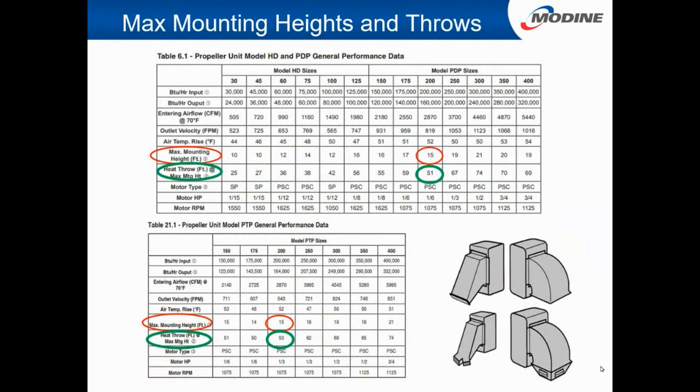So I talked about the mounting heights here. You guys see that? In the standard propellers and the blowers, I use a 200,000 BTU, for example. So we have the PDP over here, it's 15 feet. The PTP, which is the red one too, is 15 feet. That's maximum mounting height. So all this is in the installation manual. So make sure people look at it. If they hang that thing at 25 feet, they're probably not going to get what it says right below. It's probably just going to drop off.